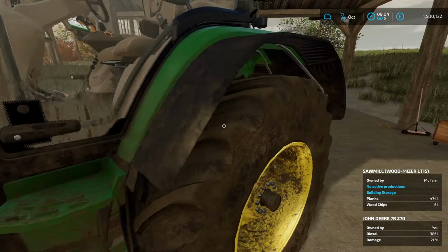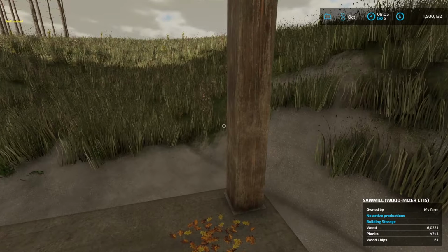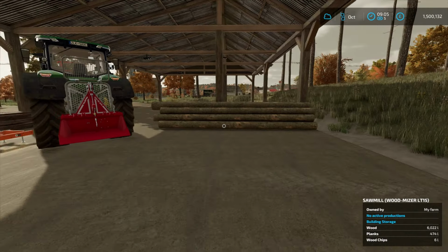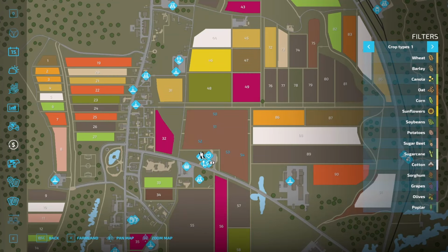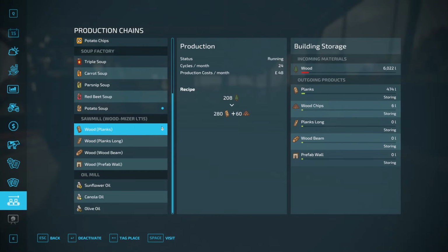Brilliant. As you can see, we are at 1.5 million. I think that's more than we had before. The reason being, yes, that will beautifully bring us at least another four planks. So let's just very quickly get that activated.